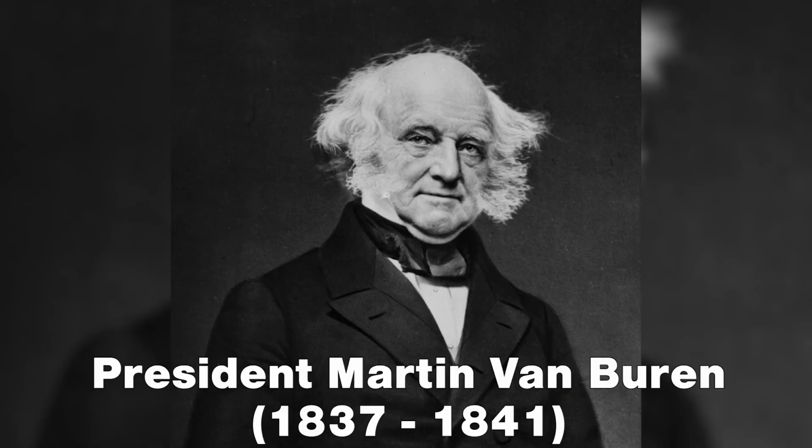This immediately creates a panic, which creates a hoarding of bullion, which creates a currency shortage, which creates a massive ripple effect in the economy that causes businesses to close, which causes a depression, which makes economic woes for a number of years. Really, a lot of the brunt of the blame falls on Martin Van Buren, who was Jackson's vice president, elected president in 1837.